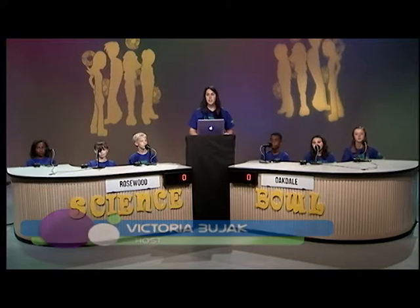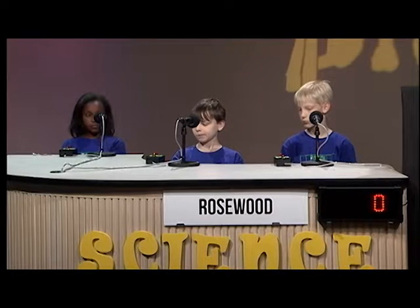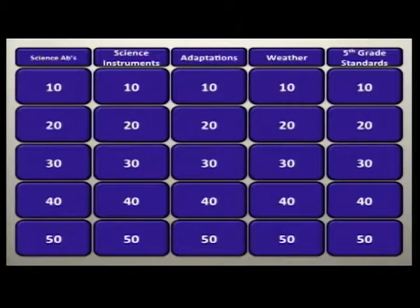All right, so before we get started, we're going to do a quick buzzer check. So let's make sure all of our buzzers are lighting up. All right, red buzzers look good. All right, our buzzers look good. So before we get started, let's go over our categories. We have Science Abs, Science Instruments, Adaptations, Weather, and 5th grade Standards. And Oakdale won the coin toss, so you get to choose the first one. Which one would you like?